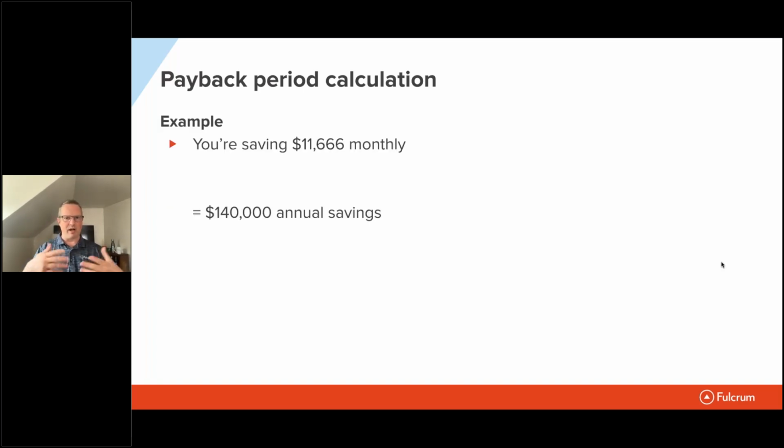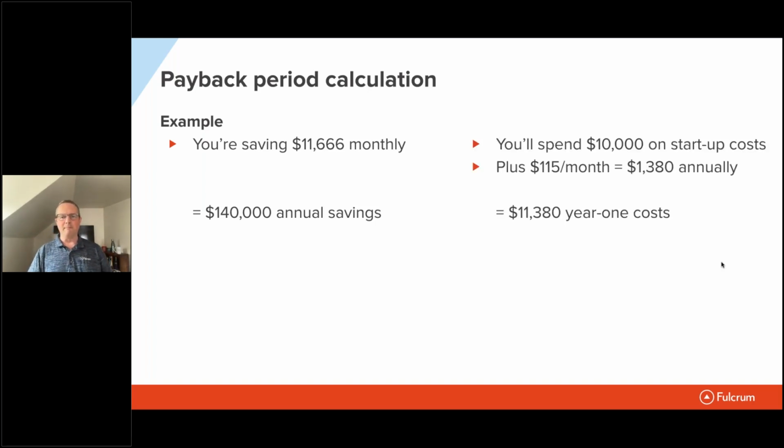We know from our prior example, we're saving almost $1,200 monthly. That turns into $140,000 annual savings. Don't worry about annualizing it, because when it gets plugged into the formula, it can be monthly too. You'll see the math. It's all good. Let's say you spend about $10,000 on startup costs, right? So because we've been talking about what it would take in the ROI calculation, I said, how much is it going to cost for that team? How much do I need to have that team enabled?